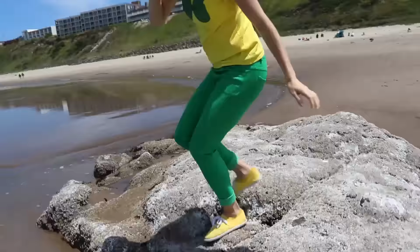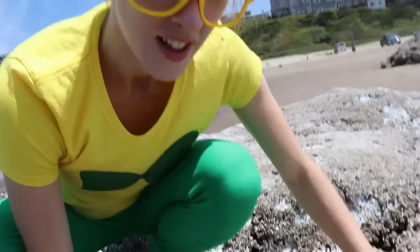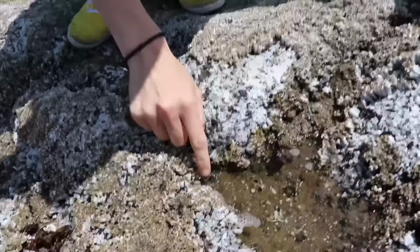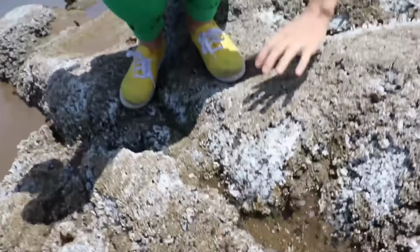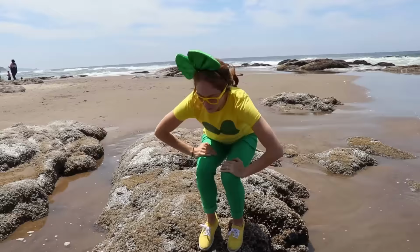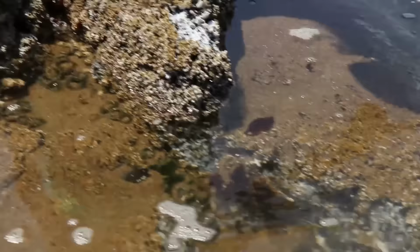Look at this. This right here is a sea anemone. This is a real one. Do you remember how we touched this in the touch pool at the aquarium? Well, guess what? We get to touch it in real life. Oh boy. Wowee. Look, there are more sand anemones right here. A bunch right here. And a big one over here. Wow.